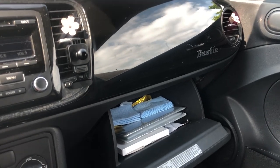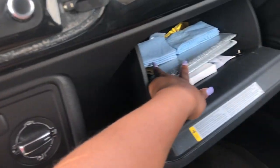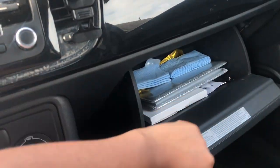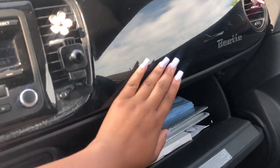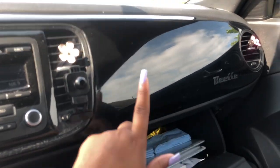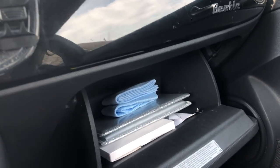I cut myself off or it died, so I really don't know where I stopped, but I'm assuming it was here because this is open. So I have these two little things that I got from the car wash. They give them to me every time I go to the car wash, so I just keep them, and I'm gonna continue to keep them because I find myself wiping this part off a lot. My goal is to keep my car as clean and organized as possible.